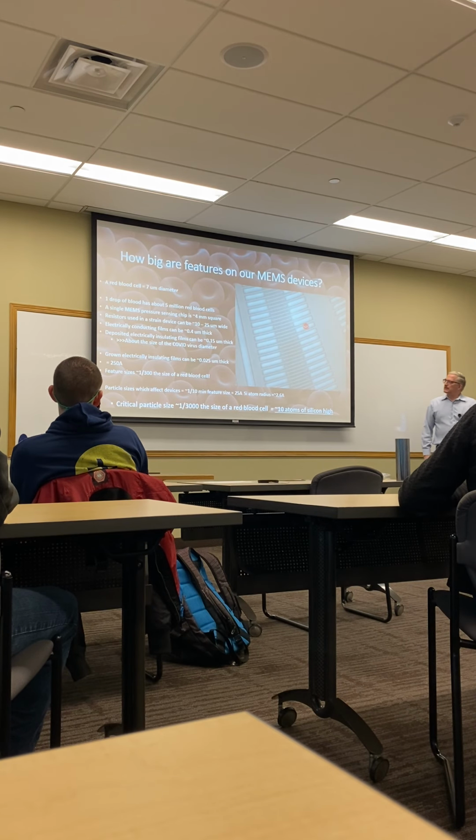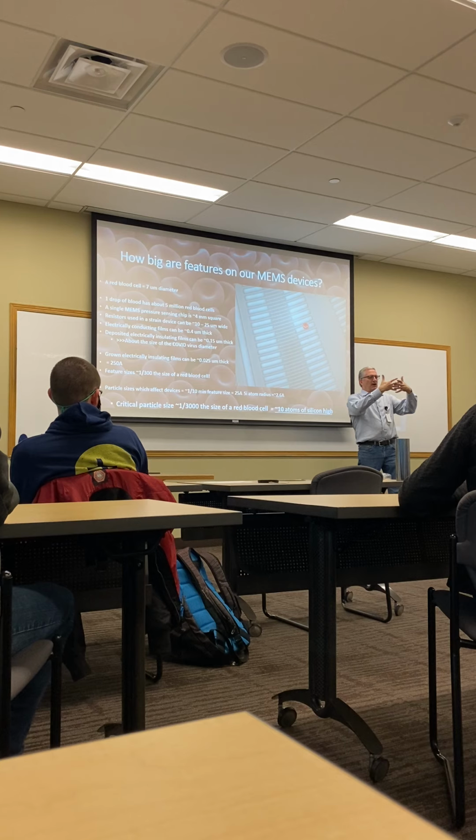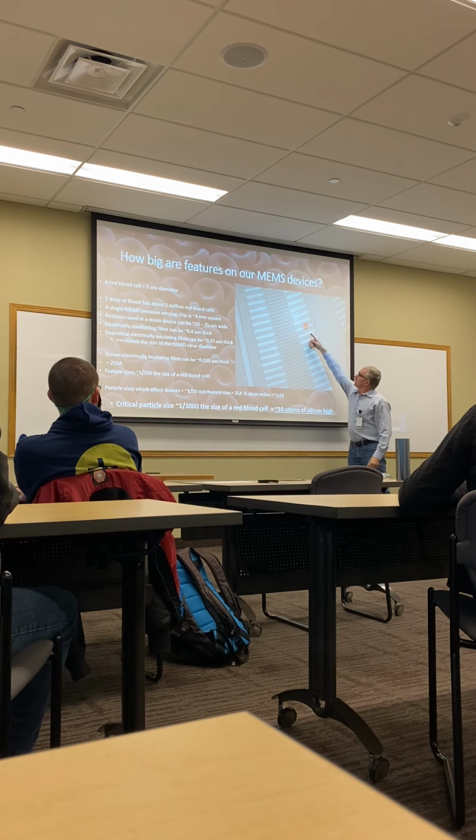Let's talk about a red blood cell and how big things are. These are the interdigitated fingers on a gyro device, and they form a capacitor, and the closer they come in, the higher the capacitance, the lower they come out, the less capacitance. This is a red blood cell. At the right size for this capacitor, you can see, first of all, it doesn't even fit in the interdigitated fingers. It's too huge.